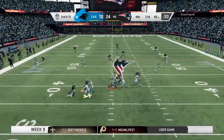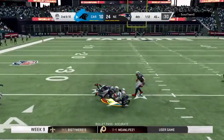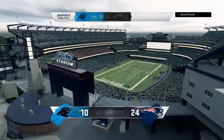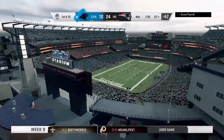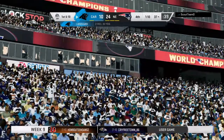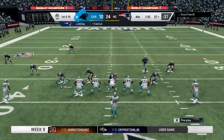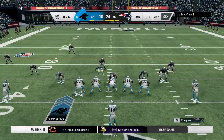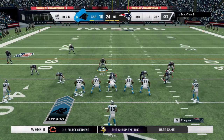Throwing again. Williams finds a man with a crossing route, and he's got another first down as the tackle's going to be made at the Patriots' 37. The Panthers are going to use the second of their timeouts, as they'll get a chance to talk it over after picking up the first down.